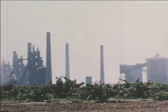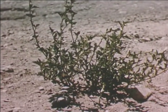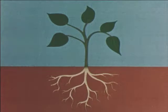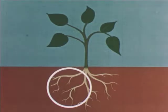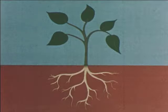The most wonderful factory that man has ever built isn't half as wonderful as this small factory. A weed may not make food that you like to eat, but it makes food just the same. If we look at a drawing, we can see how the pieces of equipment for making food are the roots, the stems, and the leaves. Each does its part.